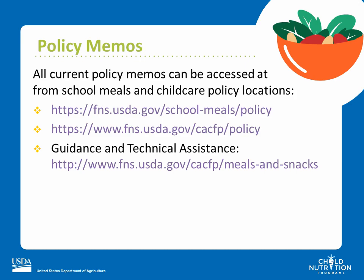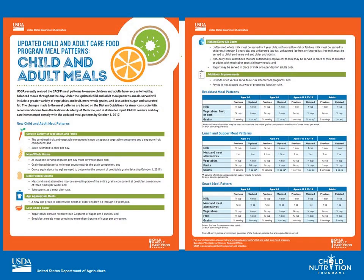These first two links take you to all current policy memos for schools and child care, which are listed in the order of release and are searchable by year. The third link takes you to the Guidance and Technical Assistance section, which provides resources that help state agencies, child care centers, and preschools implement the updated infant and preschool meal patterns. We'll continue adding to it as more resources are released. We are working on a guidance document that will place all of the updated meal pattern memoranda regarding the infant, preschool, and child care policy in one easy-to-find document for program operators. Here is an example of a tip sheet that can be found on the Guidance and Technical Assistance page URL from the previous slide.